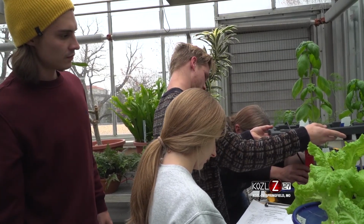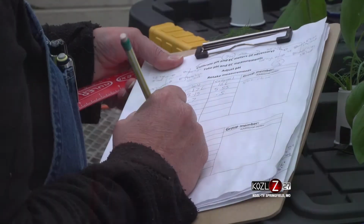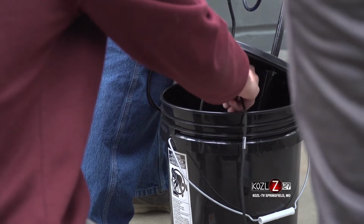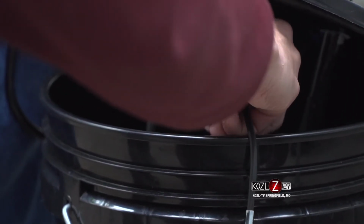This group had one of their systems, it's all self-contained, so the reservoir is within the tub. The other system has a separate reservoir. The biggest problem they ran into was over time, the nutrient solution will build up salt on these nozzles, and so they don't emit like they're supposed to.